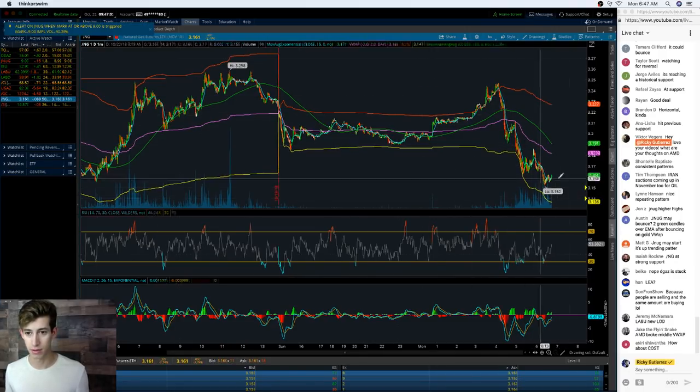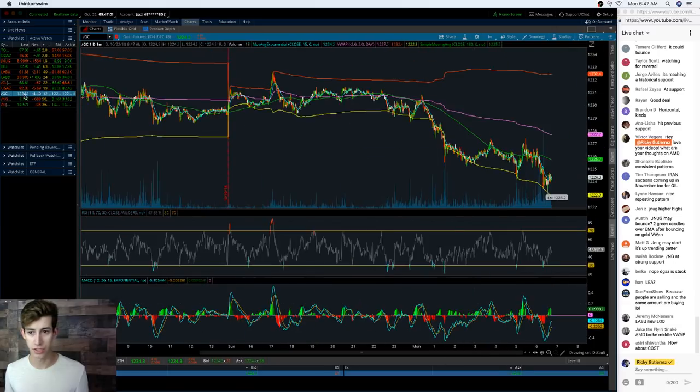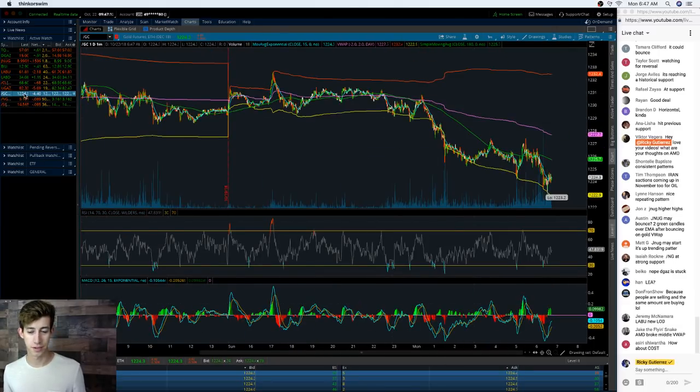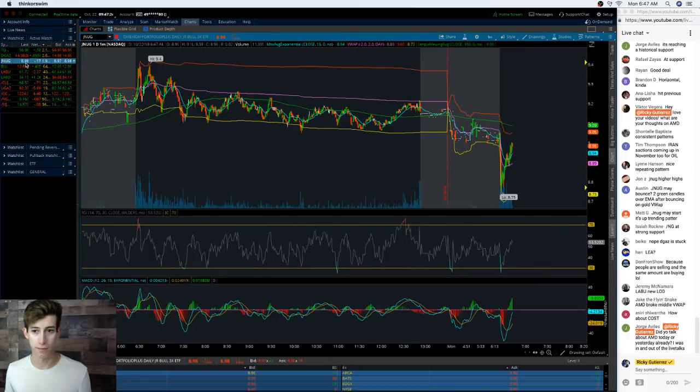Look at this. Do you guys see this thing forming? Okay, JNUG just broke above its resistance, /GC. This is a perfect example of why you don't want to ever solely rely on one indicator, right? Because JNUG is trying to show signs of a reversal, but it doesn't look very bullish for this downward pattern. So why is JNUG pushing up?